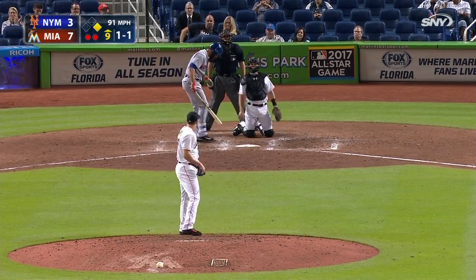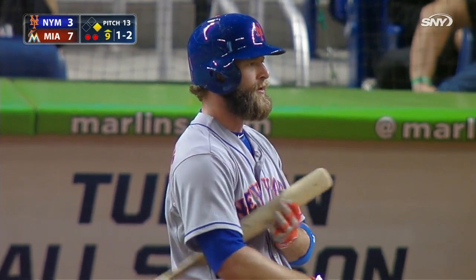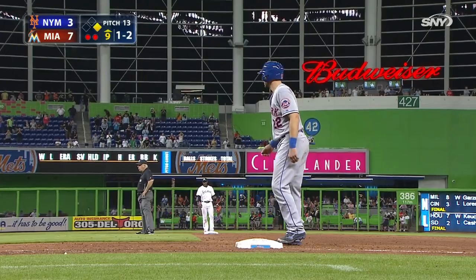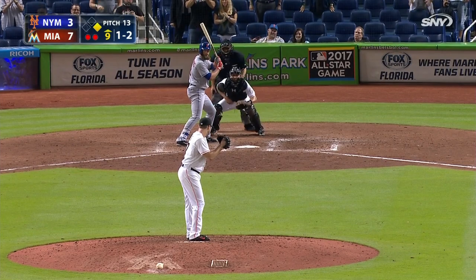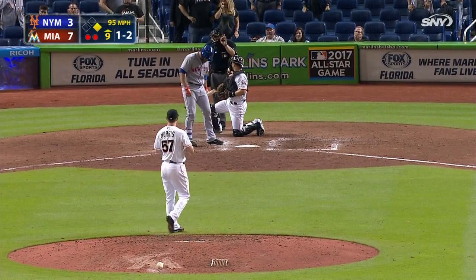And now the Mets are down to their final strike. They could have very easily swept this series here. If not for Murphy's heroics. You got that right. One and 2 to Nieuwenhuis. Skips out of the way. 2-2.